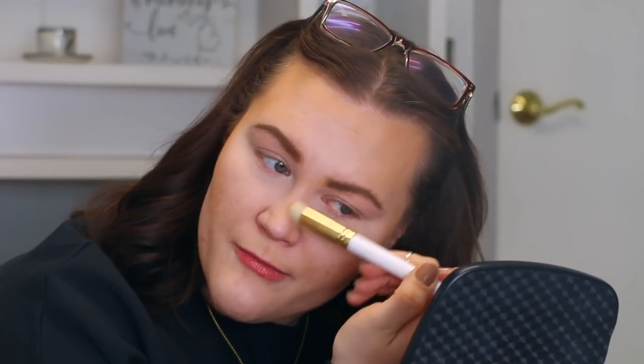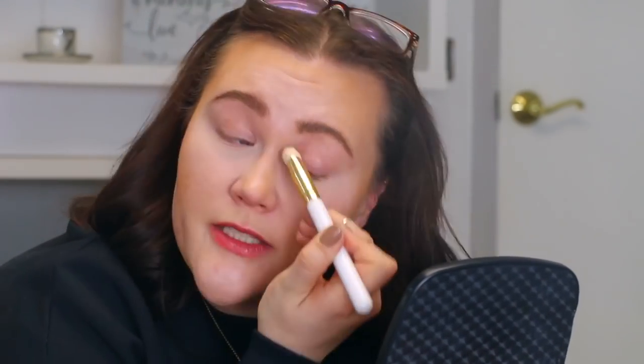This is something that I do pretty much every day. Normally I'm just a little bit lazier about it and I take my regular bronzer brush and throw it all over the nose and call it a day, but she likes to do it a little bit more precise and use its own separate brush.